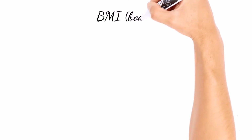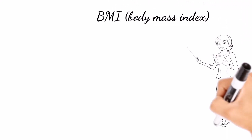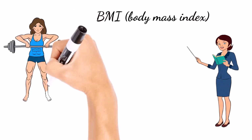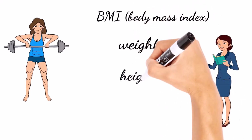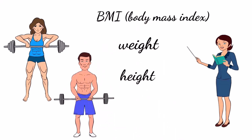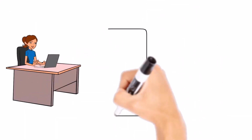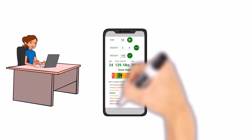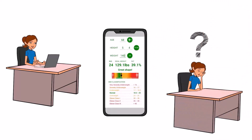As for BMI, which is body mass index, this measurement also has some drawbacks, as you well know if you do a lot of weight training. Since BMI is calculated using weight and height, a person with a lot of muscle mass will trend high. Since you can go online or use the BMI app from Google Play for free and punch in your weight and height, it remains to be seen whether a $100 scale is worth it.